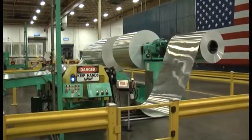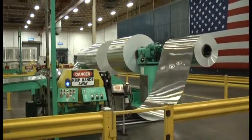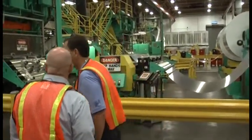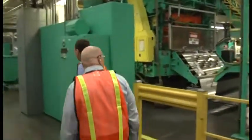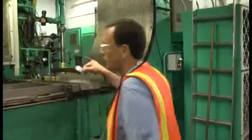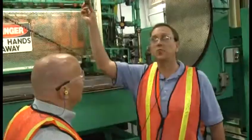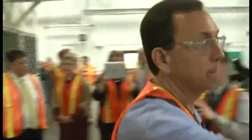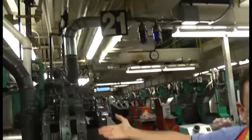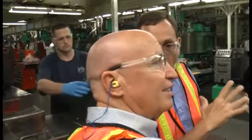Start out here with rolls of aluminum that can weigh as much as 30,000 pounds apiece. It'll stamp out the substance we'll see on the other side. What that is, stamping these cups. These cups go in here, travel over here. They come down through there, cans come out here. Then they go up the conveyor, then they go over and they get washed.